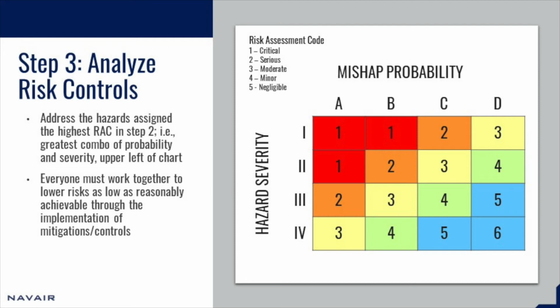The level of exposure can affect both the probability and severity of a risk and may be a good starting point to apply mitigations. Exposing fewer people to a hazard often reduces its likelihood of having severe consequences. Risk control considerations must take into account the overall costs and benefits, and if necessary, provide alternative solutions.